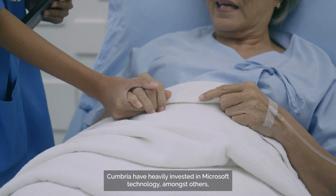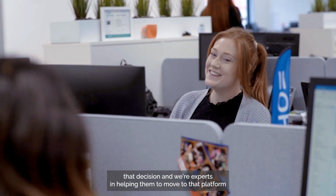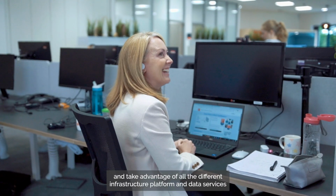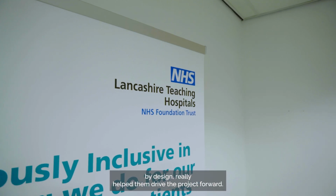Lancashire and South Cumbria have heavily invested in Microsoft technology, amongst others, and they chose the Microsoft platform as the best place to deploy these workloads. Phoenix is Microsoft's leading public sector partner in the UK, obviously endorsed that decision, and we're experts in helping them to move to that platform and take advantage of all the different infrastructure, platform and data services that are at their fingertips throughout the deployment of the project. And the secure nature of the Microsoft Cloud by design really helped them drive the project forward.